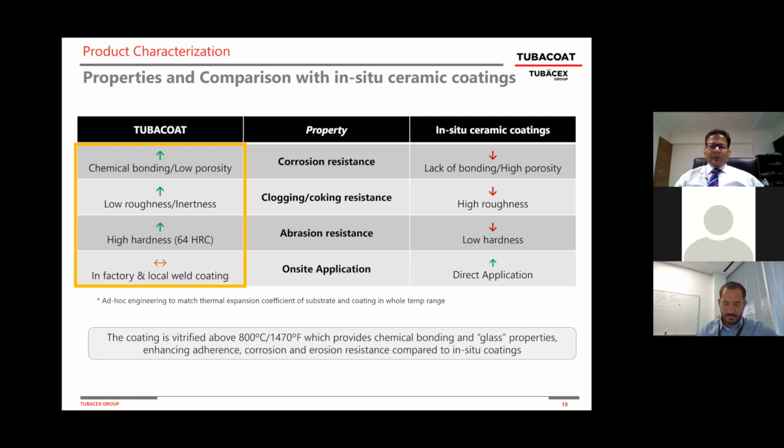In summary on the properties, we have a proprietary coating with a silica ceramic based advanced solution, vitrified over 1470 degrees Fahrenheit. We're able to bring you this technology, which provides a chemical bonding and glass-like properties. And because of this chemical bonding and low porosity, it gives very good corrosion resistance. As you saw, the roughness is reduced by 97%. The coating material is inert. That gives you very good coking resistance and clogging resistance. Hardness is 4 times higher. That's a very good property to have for abrasion resistance.